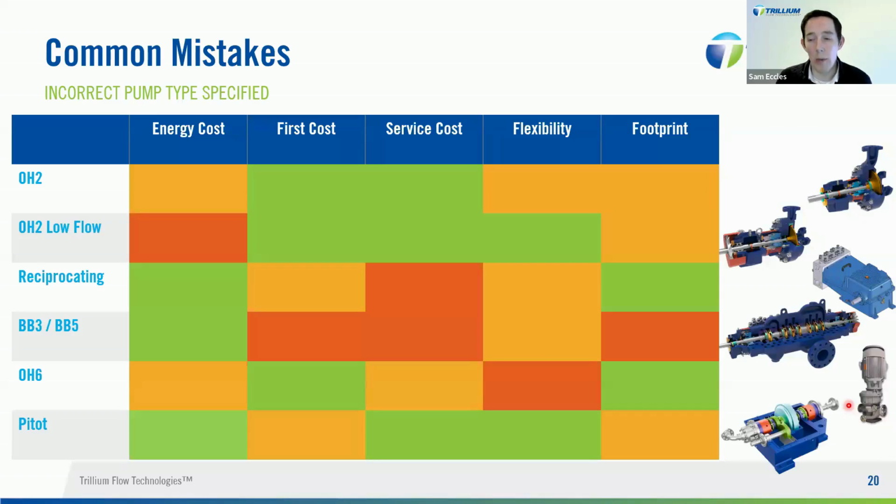And then finally, you have the pitot tube, which is probably one of the more niche alongside the reciprocating products. And this is a unique technology to Trillium. It's something that we have thousands of installed units since 1970.